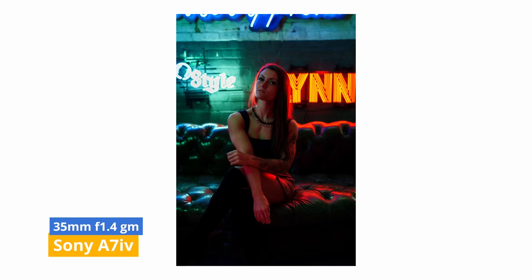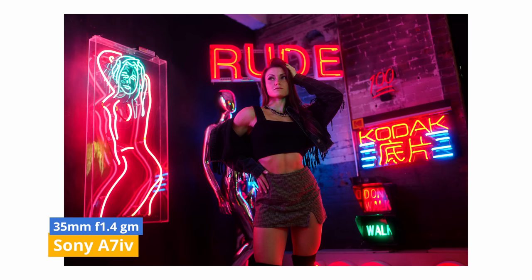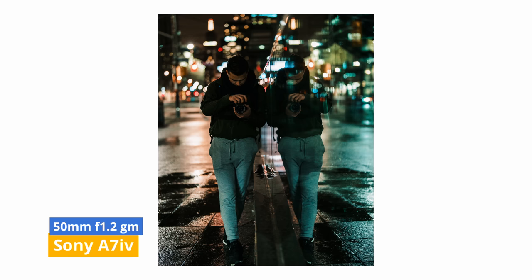That allows me to use a slower shutter speed and allow in more light. I would say both can get the job done in that scenario. I shoot a lot of low light portraits and this is how I like to shoot.